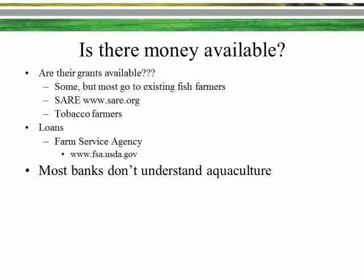As far as loans are concerned, the Farm Service Agency does have some loans that can be used for aquaculture, but most of our farmers tend to go to their own banks. And unfortunately, most banks do not understand aquaculture. We try to help whenever we can. If the bankers have questions about aquaculture or the industry, we're happy to supply them with information about Ohio aquaculture.